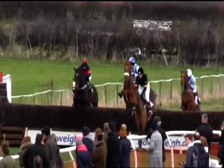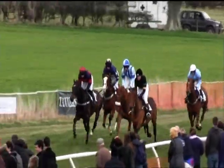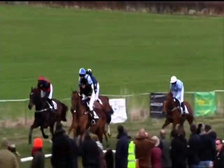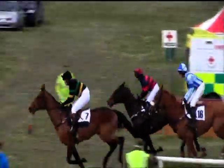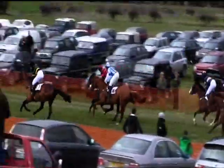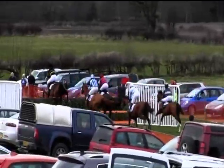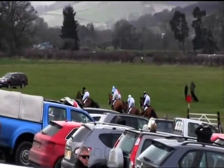As they come to the second, Irish Guard was the first to land there from the Magherally Man. Tony, Lifelong on the inside, then Chestnut Annie. As they race on towards fences 3 and 4, Irish Guard and the black cap on the outside from the Magherally Man, Tony and Lifelong, and finally Chestnut Annie.